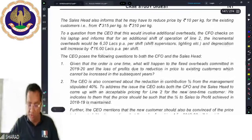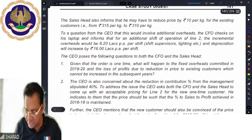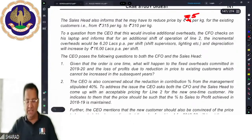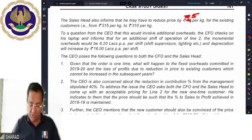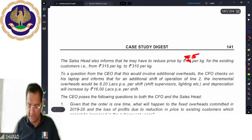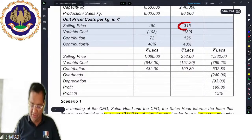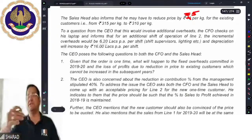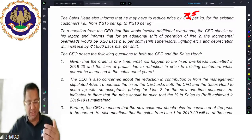The sales head also informed that they may have to reduce the price by ₹5 per kg. इसको करेक्ट कर लीजिएगा बेटा, टाइपिंग मिस्टेक है. It's ₹5 per kg for the existing customer from 315 to 310. So अगर आज हम लाइन 2 कस्टमर को ये वाला प्रोडक्ट प्रोवाइड करते हैं, so we are selling right now at 315, but अब हमें इस वन टाइम ऑर्डर के कारण जब ये मार्केट में पता चलेगा, so we have to convince our existing customer also. तो existing customer की प्राइस हमें अभी 315 से 310 करना है.